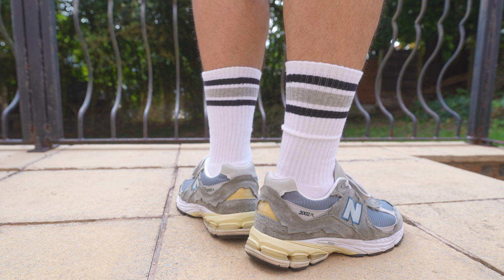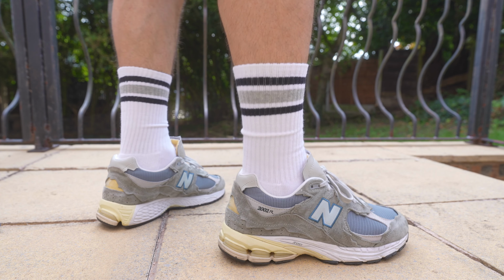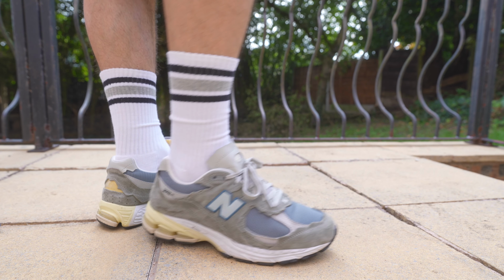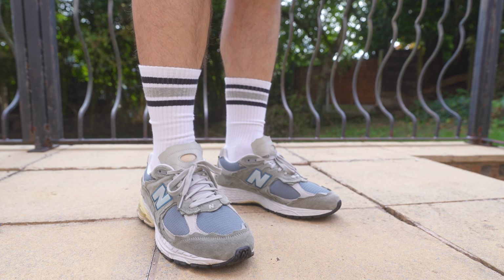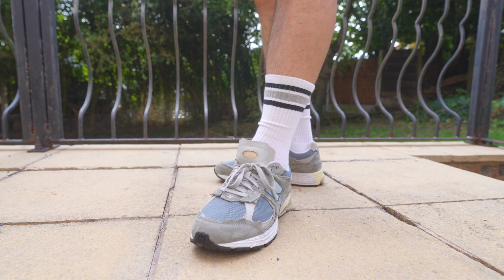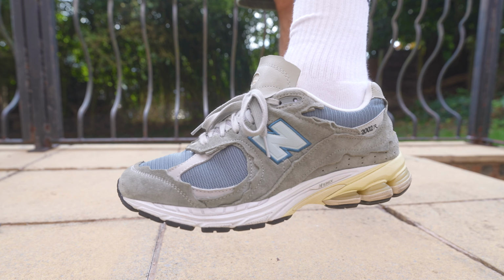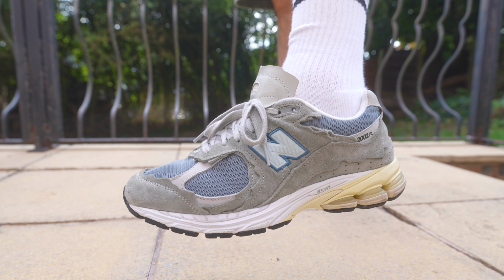In terms of if I was going out to do something leisurely, somewhere to dress up a little bit, you know, smart casual vibes, I don't think the 2002R is that shoe for me. And that's why I kind of put it second. Like, it's great. I love it. It's my go-to activity shoe at the minute. Really like both colorways that I do own.